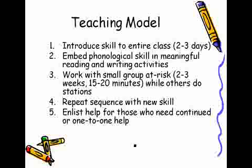Our experience was that all but 1 or 2 of the children in each classroom had mastered all of the skills in the sequence by the end of the year. Those 1 or 2 children continued to need more help, what would now be considered Tier 3 in the RTI model. Our project was conducted in 1989, long before RTI entered our lexicon.